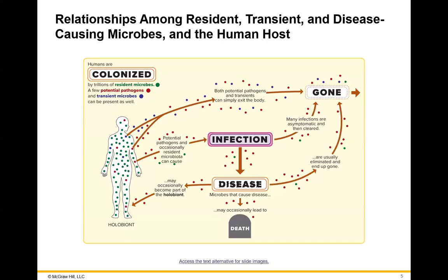Looking at what you're colonized with, what's causing infection, and how we're clearing it out. There are different ways that you can be colonized. I know that this is not actually plugged in. I'm imagining that it's plugged in. Yeah, it's not actually plugged in.